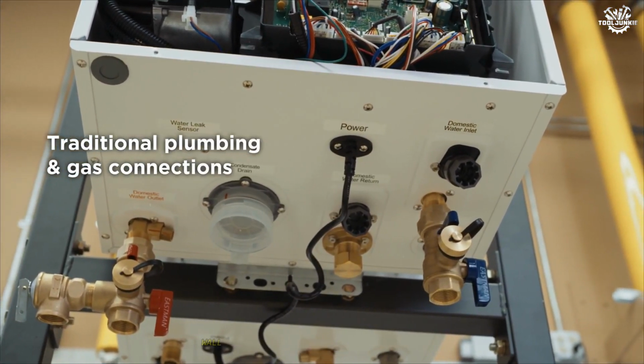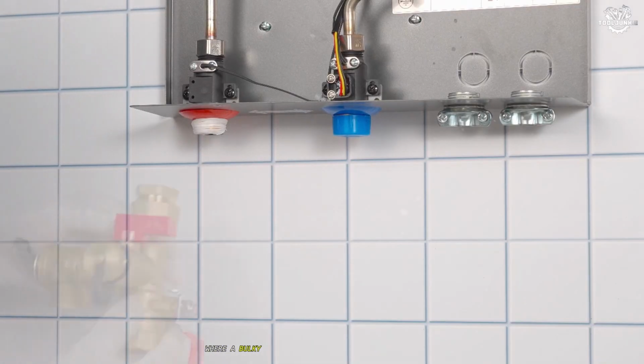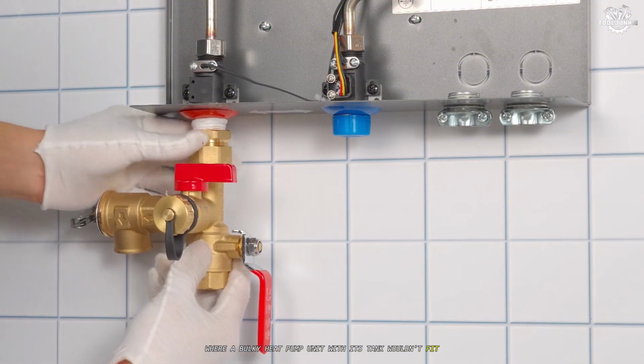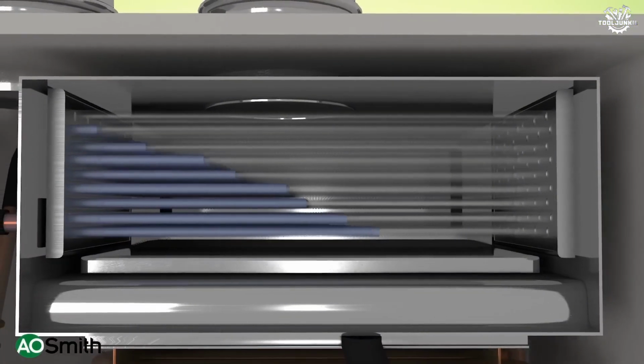Their compact, wall-mounted design also means they can be installed in tight spaces like closets or utility rooms where a bulky heat pump unit with its tank wouldn't fit. For gas models, however, you have to consider ventilation requirements, which can limit placement options.